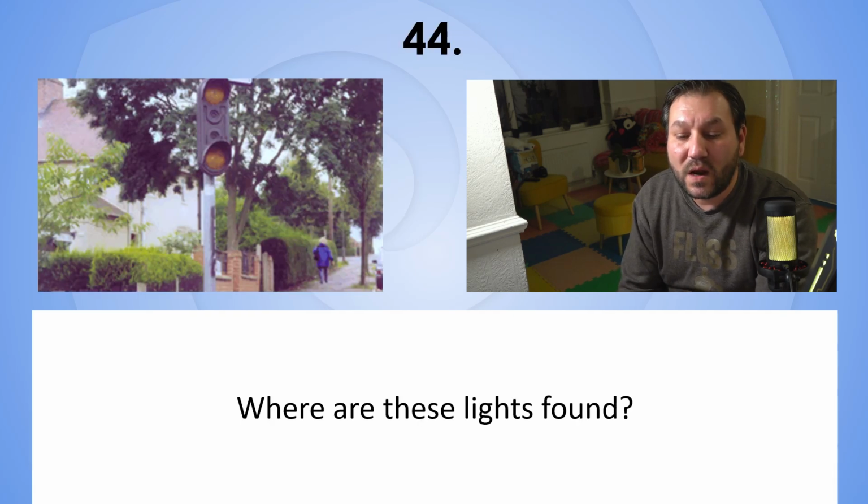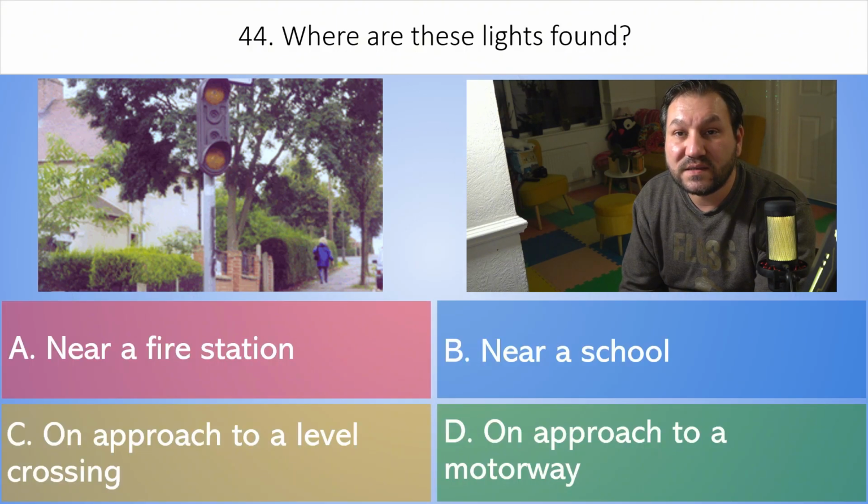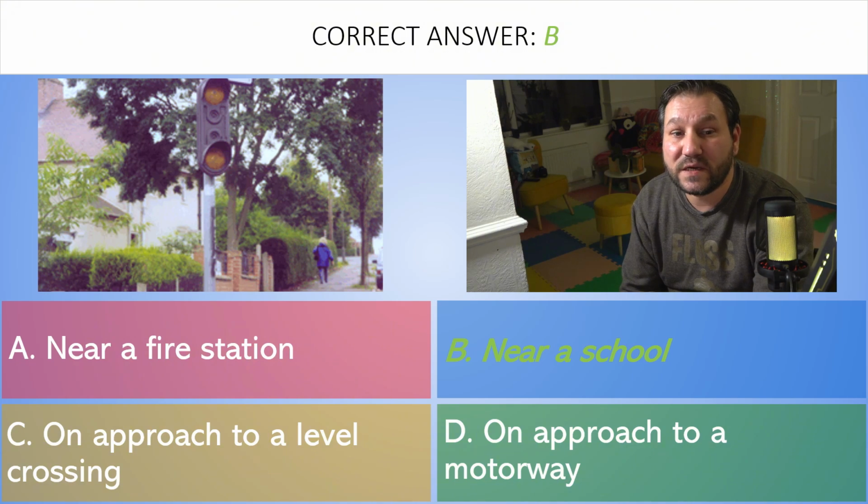44. Where are these lights found? A. Near a fire station. B. Near a school. C. On approach to a level crossing. Or D. On approach to a motorway. And the correct answer is B. Near a school.